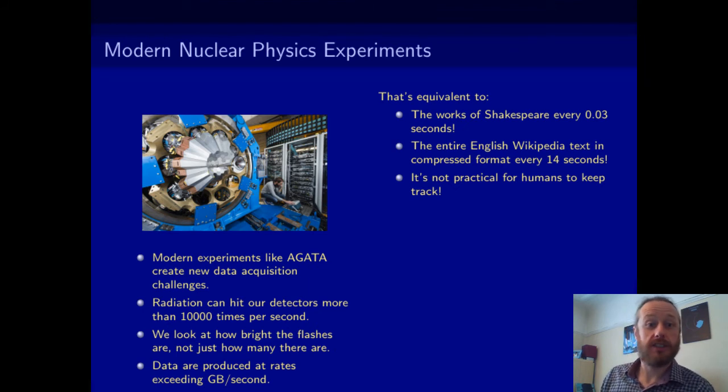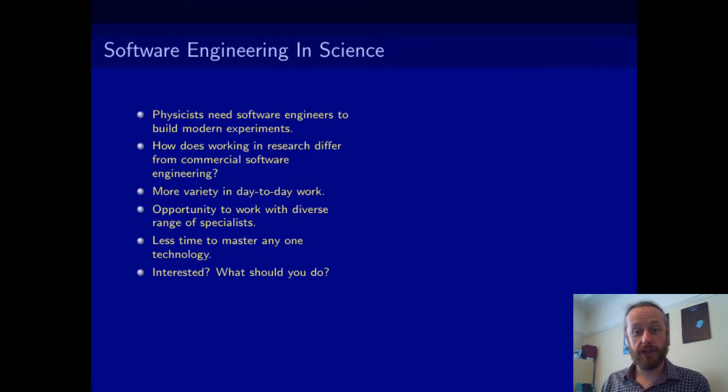So physicists build electronic instruments to do the readout for them. So we have our detectors coupled to electronics devices which capture all the information that's being generated there. And these electronic devices need software to control them. And that's what I do. I build, design, and operate software for collecting data in nuclear physics experiments.